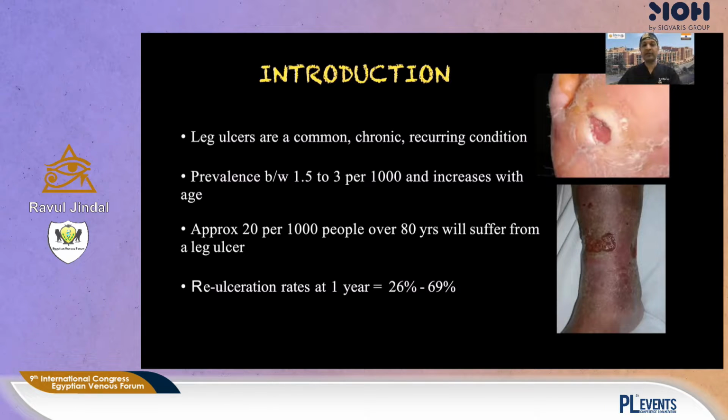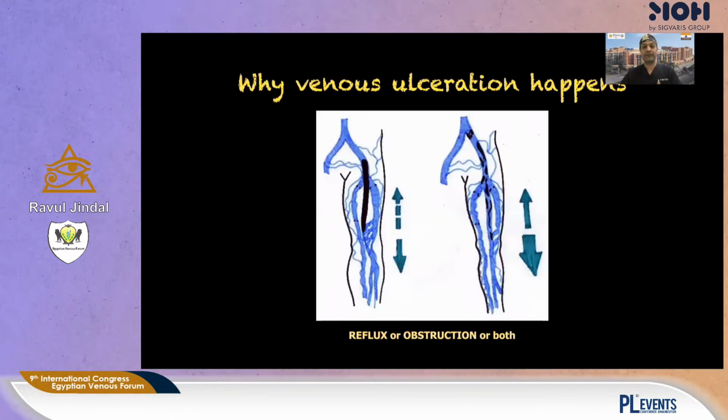So let's learn about venous ulcers. As you know, leg ulcers are a common chronic recurring condition. The prevalence of venous ulcers is around 20 per 1,000 people over 80 years, which is quite a huge number. As we grow older, the chances of getting a leg ulcer increase. The problem is that the re-ulceration rate at 1 year also varies from 26% to 69%.